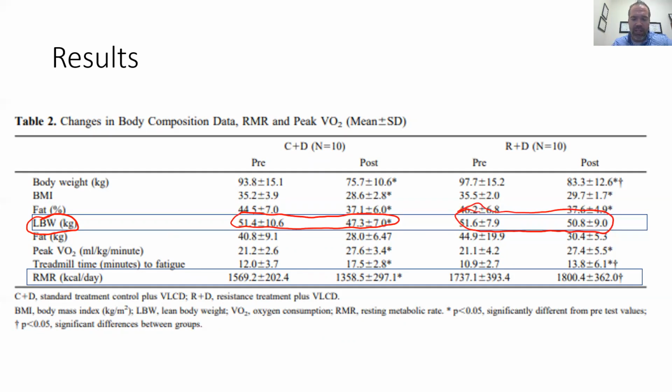but at least they preserved it. But the other thing that you need to note is, what about metabolism? Remember, when we start these extreme diets, metabolism goes down. And in the cardio group, it did. Their resting metabolism went from about 1,600 calories to about 1,300 calories a day. That's on an 800 calorie diet, so a 300 calorie difference is huge. If you look at the group that did the resistance training, it actually slightly went up. And so they maintained metabolism. And so you've got to do resistance training.